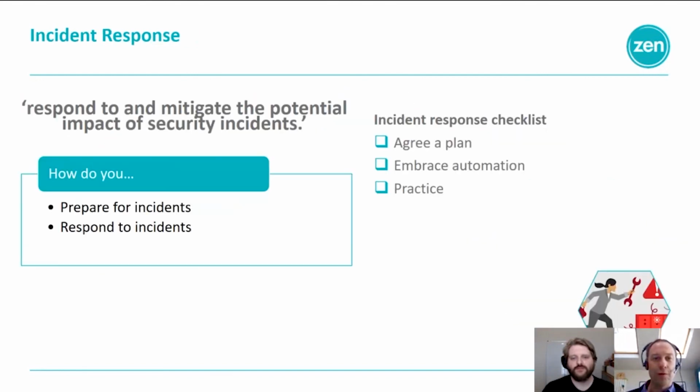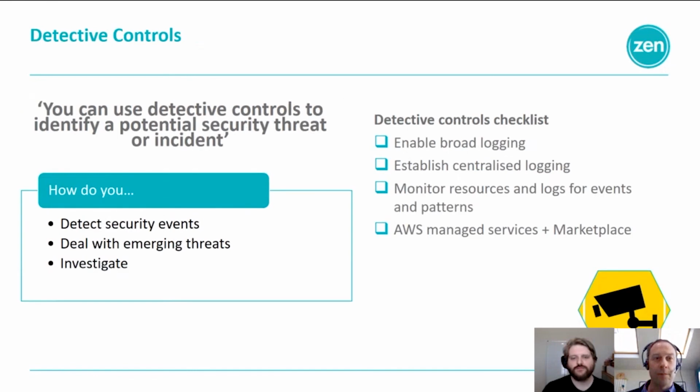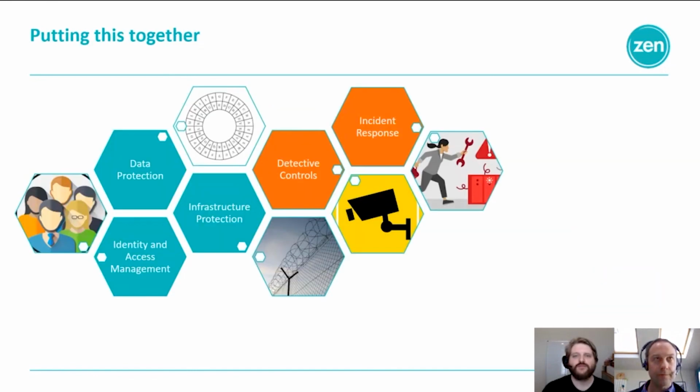A few thoughts really on exactly how we might put this together. My apologies for skipping around there. So these are the different best practice areas that we've talked around so far. And I guess really what this shows is that this is about defense in depth and having a really broad and varied approach to security that goes as deep as you can go.